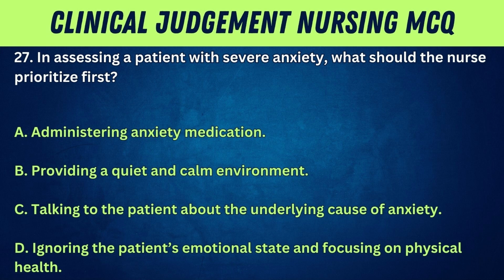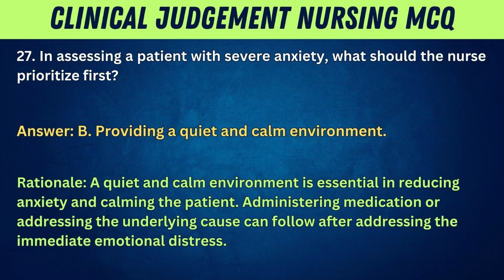27. In assessing a patient with severe anxiety, what should the nurse prioritize first? A. Administering anxiety medication. B. Providing a quiet and calm environment. C. Talking to the patient about the underlying cause of anxiety. D. Ignoring the patient's emotional state and focusing on physical health. Answer: B. Providing a quiet and calm environment. Rationale: A quiet and calm environment is essential in reducing anxiety and calming the patient. Administering medication or addressing the underlying cause can follow after addressing the immediate emotional distress.